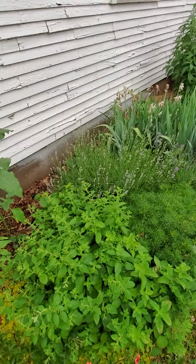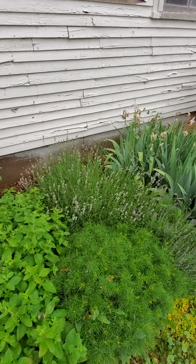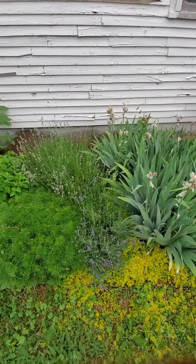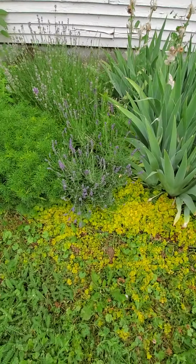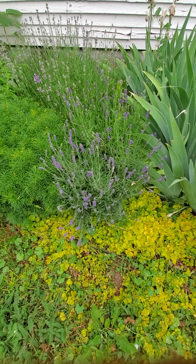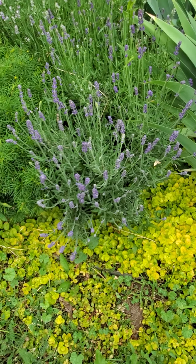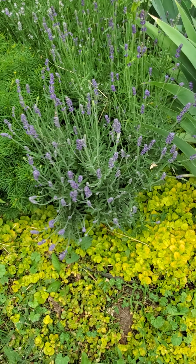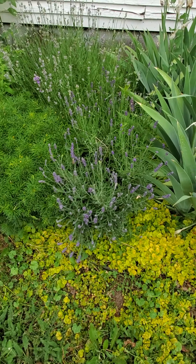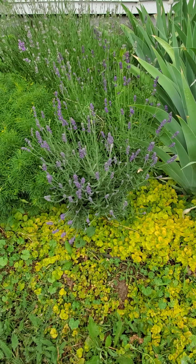And then, oh gosh, my lavender, two lavenders, Provençal and Hidcote. They're both known for their bright purple color. You can see this one's probably the Hidcote in the front. Bright purple color, tight clusters of flowers at the top, and they're known for stronger aromatics and longer lasting aromatics.